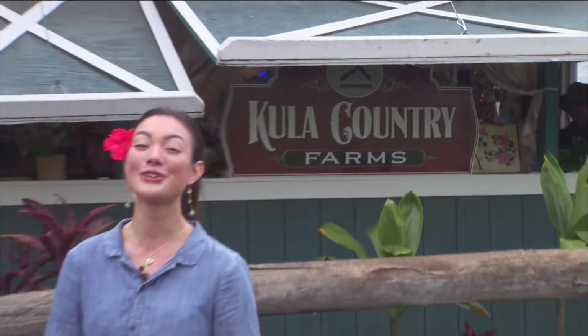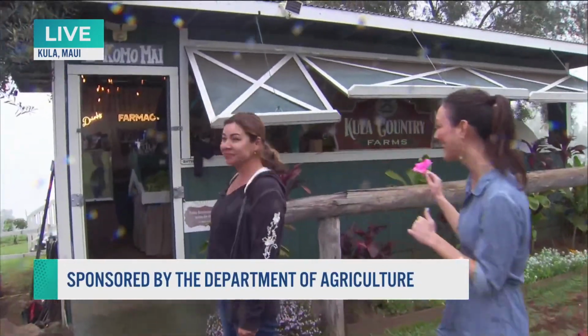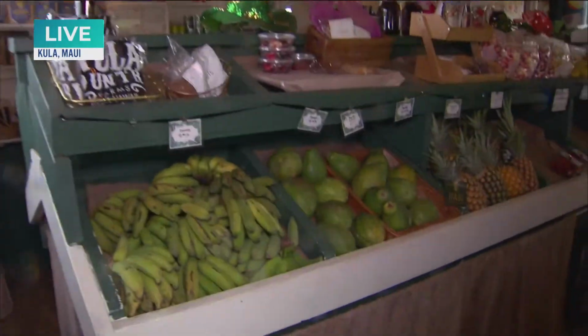We're back live at Kula Country Farms, and as you can see, the Kula mist is upon us. Tina, we're going to walk into your farm store, right? And this is where you house some of your local produce, but also produce from other farms, is that right?